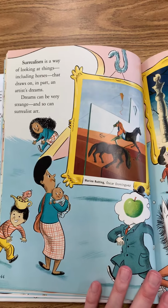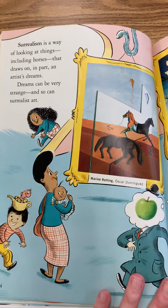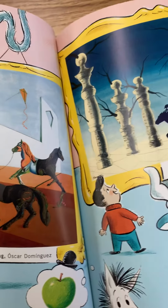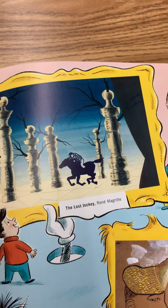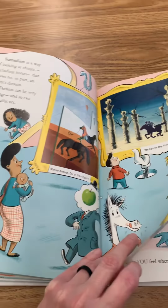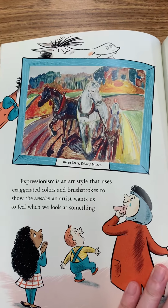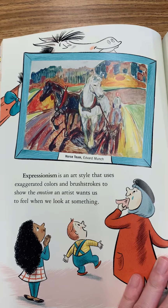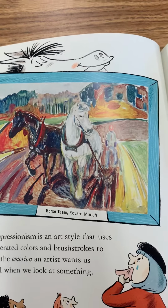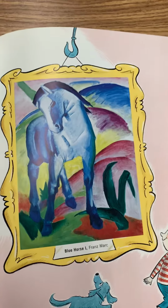Surrealism is a way of looking at things, including horses, that draws on, in part, an artist's dreams. Dreams can be very strange, and so can surrealist art. Expressionism is an art style that uses exaggerated colors and brush strokes to show the emotion an artist wants us to feel when we look at something. What do you feel when you look at these?